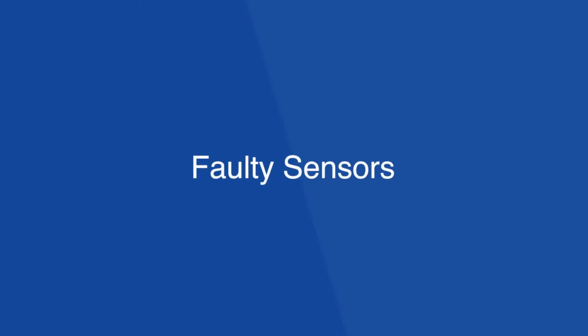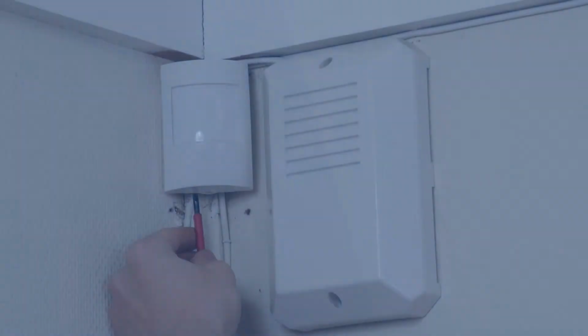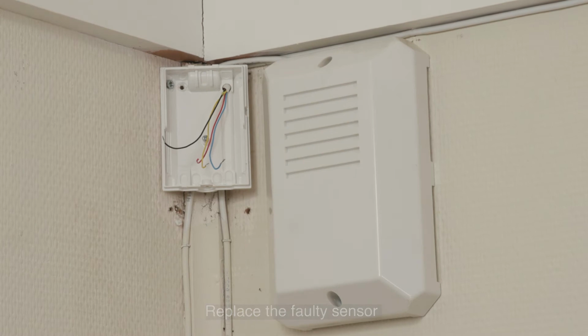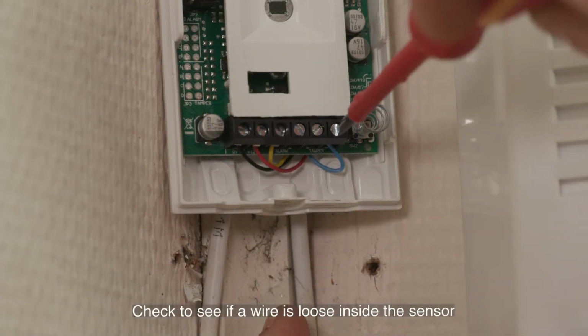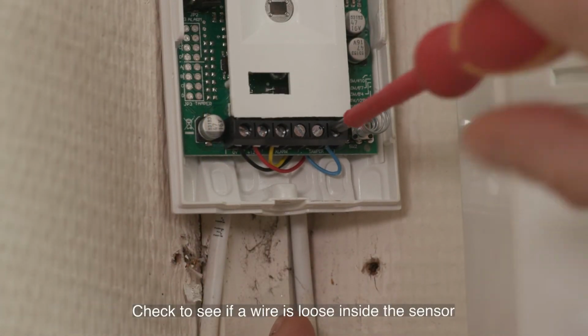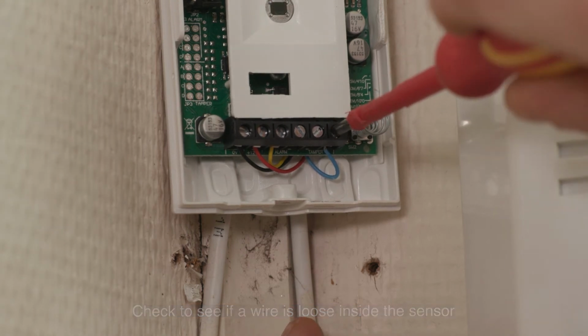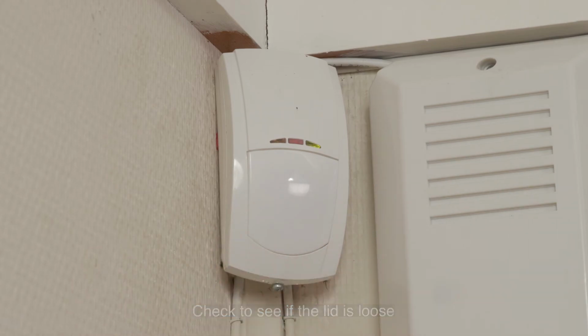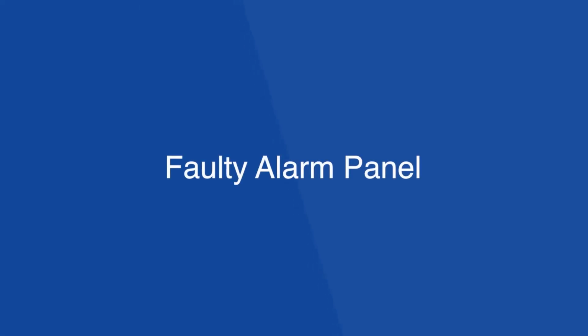Faulty sensors or sensor lids. If you have a faulty sensor, then you need to either replace the sensor entirely or check to see if there's a specific fault to do with the termination or wiring of the sensor, or even something as simple as a loose sensor lid. Faulty alarm panel or PCB.